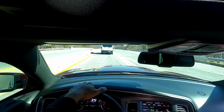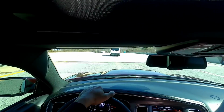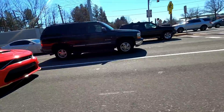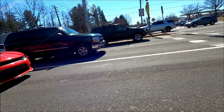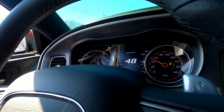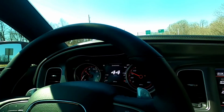I'm gonna put the clip in where it was hesitating. I don't know if you can even tell in the video. I'm gonna put that clip in right here. All right, guys, right here is where I noticed that the car hesitated. You know what? I just noticed this car been doing that. I gotta take it back to the dealership. See how it stopped when I stepped on it? I don't know why it's doing that.